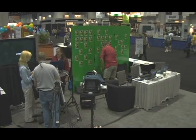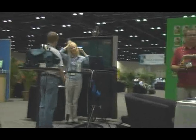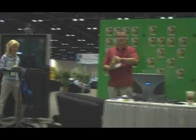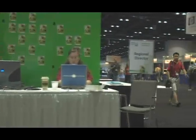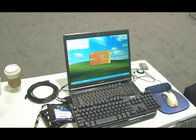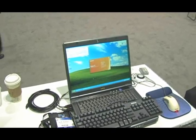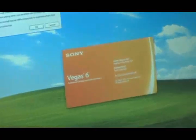The Grok Talks studio is set up right here in the middle of the trade show floor at TechEd. On the left side is the presenter podium backed by that giant 6-foot screen. And over here on the right side we have a walk-up table with our Alienware laptop. Now this laptop is running a combination of Camtasia to capture the video and Sony Vegas 6, which I'm using right now to edit this whole piece.